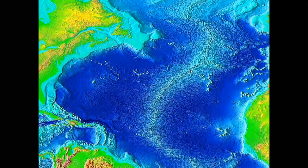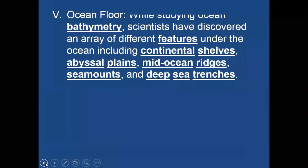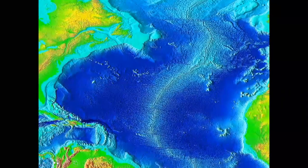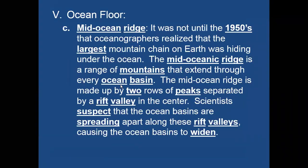But this whole connecting portion of all these mountains goes a little bit deeper than what I've shown here. Maybe I'll take you back and show you the map really quickly. Okay, so looking here, you can actually see this mid-ocean ridge and see how long it is. It starts up here and travels all the way down through here. So this is the largest mountain range on Earth, and it's under water. We didn't realize that it was even there until the 1950s. So this is what we mean when we say the mid-ocean ridge.